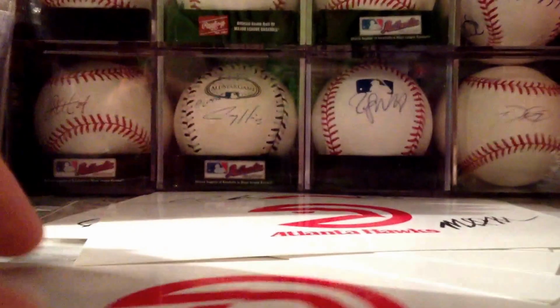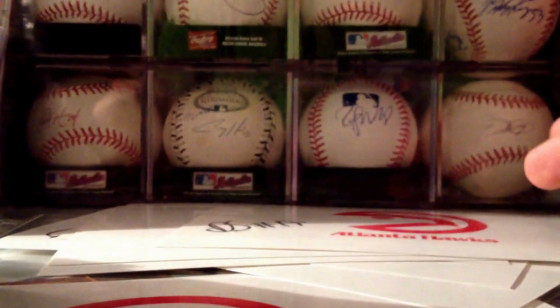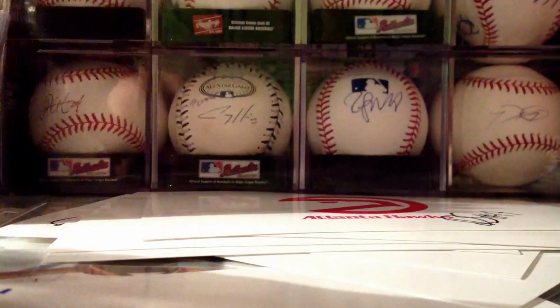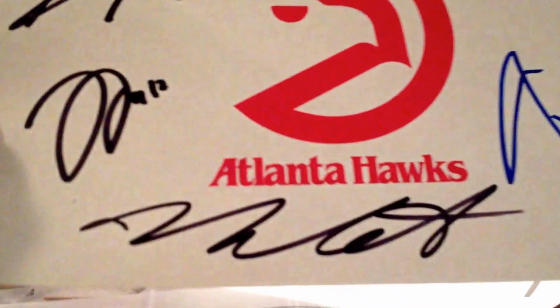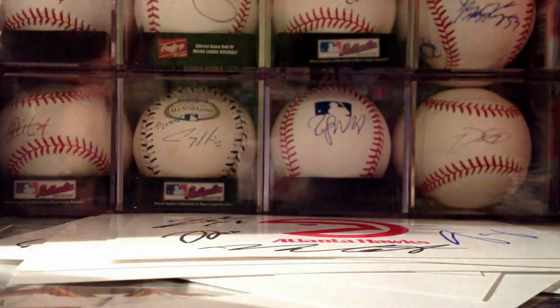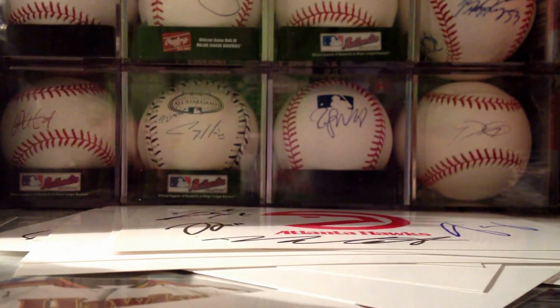But yeah, I got Mike Muscala twice. I got Dennis Schroder twice. I think he's going to be really good. He has a bright future ahead of him. And here I got Shelvin Mack, John Jenkins, Mike Scott, and Jeff Teague. I don't know why I didn't print for Teague. I guess it's just because I heard he was a tough graph.